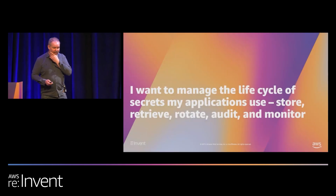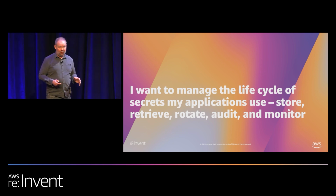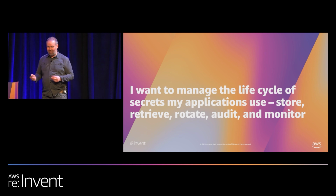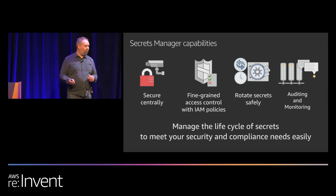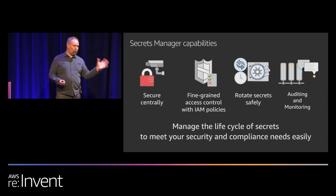Let's look at our next use case, a really important one. I want to manage the life cycle of secrets. All too often in the world, people hard code their secrets into applications and then act surprised when their secrets get compromised. AWS Secrets Manager is our solution to this. You don't have to install any software. You have a service that allows you to store secrets.